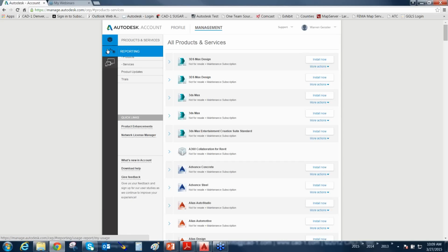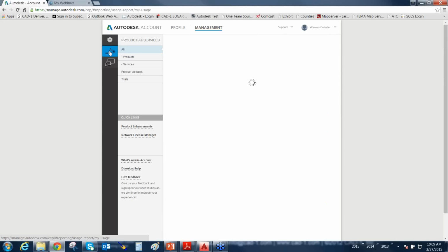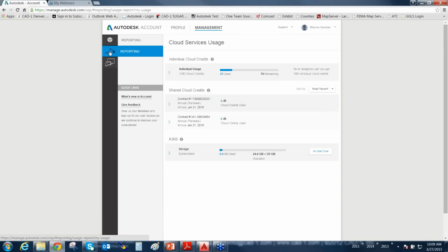If you've given Joe access to all those cloud credits, he can use them just by logging in. And if Joe winds up leaving the company, you've got to be Johnny on the spot and get that access removed and limited, et cetera. With 1 cloud credit equaling $1, that could be a heavy investment there. So, what do you want me to click? You can go to reporting if you want to see. I believe that's where you would see your individual cloud credits and shared cloud credits information.